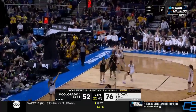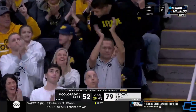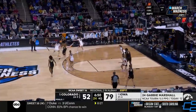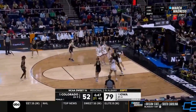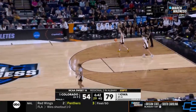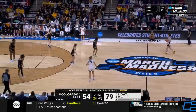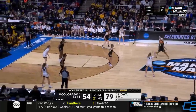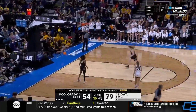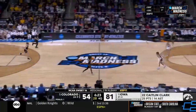In the corner, Marshall on cue. The lead has swelled to 27. As Iowa has just been on a completely different plane offensively than what we saw in the second round against West Virginia. Marshall has 9 of the last 11 Iowa points. Clark, great feed. Edinger lays it in. Took them a couple of possessions, but Iowa has certainly figured out how to attack the zone.